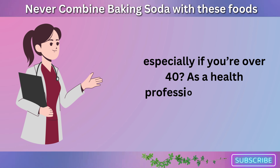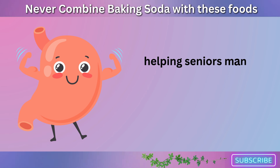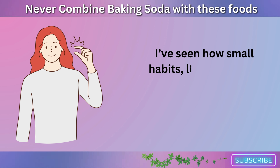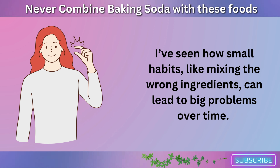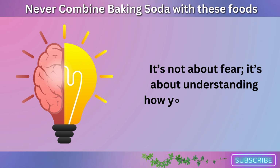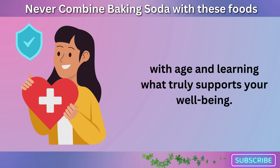if you're over 40? As a health professional with years of experience helping seniors manage digestion, blood pressure, and medication safety, I've seen how small habits, like mixing the wrong ingredients, can lead to big problems over time. It's not about fear. It's about understanding how your body changes with age and learning what truly supports your well-being.